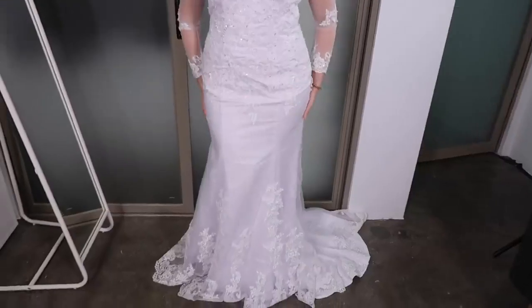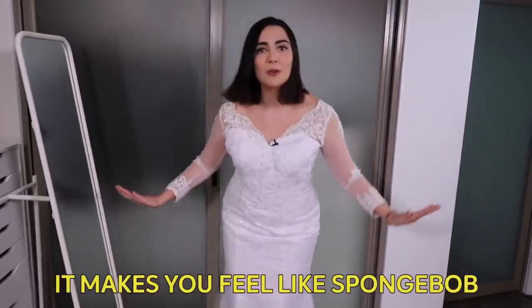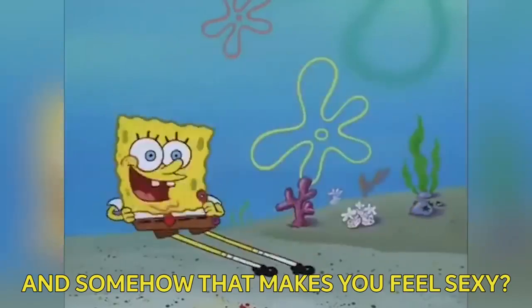They get them altered. That being said though, I do kind of like the idea of the mermaid fit. Like, I'm feeling kind of like a little, ooh, bring it around town. It makes you feel like SpongeBob, and somehow it makes you feel sexy. Don't dig too deep into that one. Just leave that where it is.